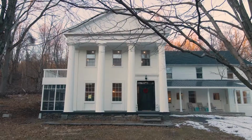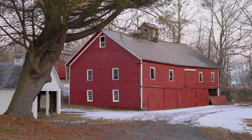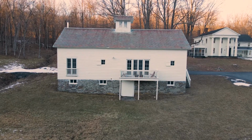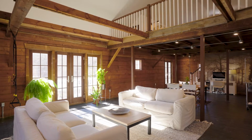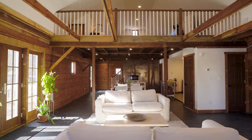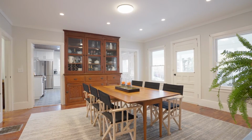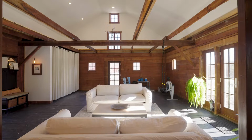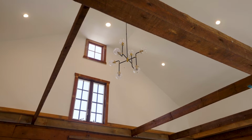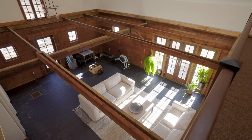The Greek Revival house dates from the 1860s when it was a working farm. There are several outbuildings. One of the outbuildings I've turned into a studio. It had once been a barn, then a dance studio, and there's such a lovely contrast here between the classic proportions of the Greek Revival house and the rustic openness that you find in the studio. I wanted to make the studio feel like a New York loft, if a New York loft was in the middle of the farm field.